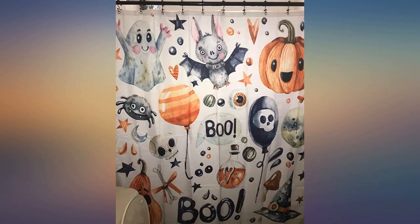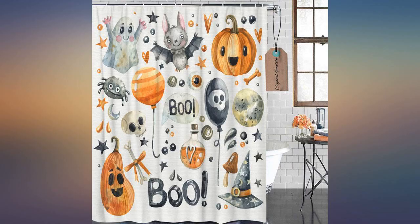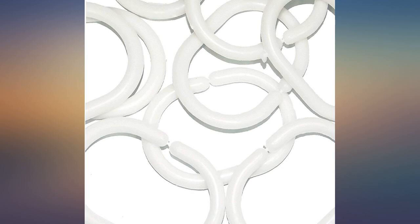I really love this shower curtain. Daughter loves it for her bathroom. Have it that cute spooky flair. Was perfect for my Halloween theme in the bathroom. Adorable for my guest bathroom.